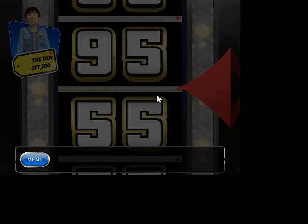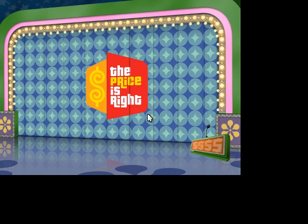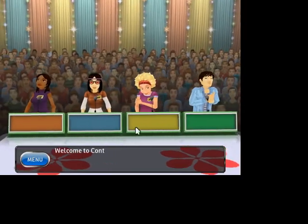They keep going on. It hit like 50, anywhere between like 50 and 65. That's really a coin toss whether to say... Welcome to Contestants Row again.